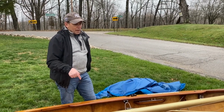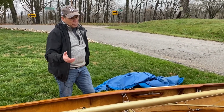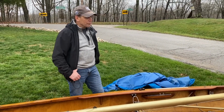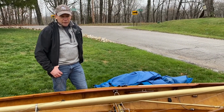And, you know, I don't know quite how many of these were made, but now, of course, they're all fiberglass, but it's the same specifications. It's an international class. It's just beautiful. Yeah, she is a beauty. Well, she's going to be well taken care of and going to a good home.